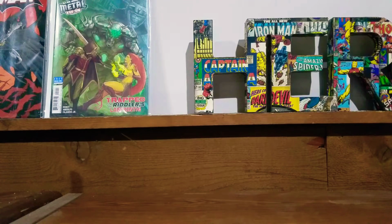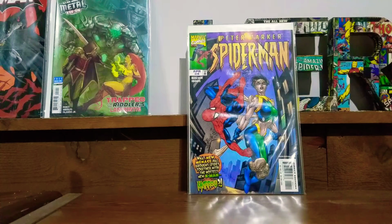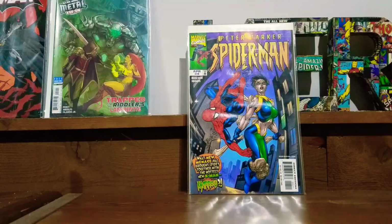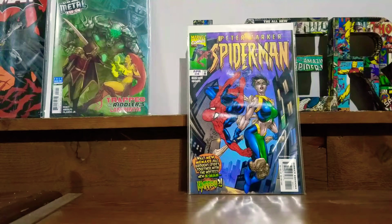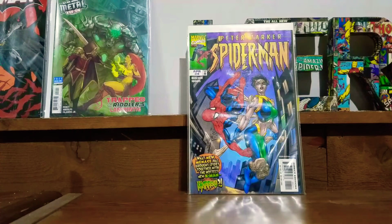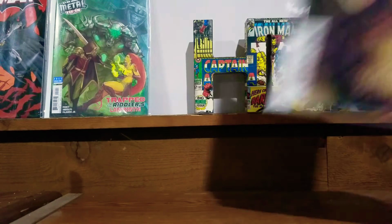Next is Peter Parker Spider-Man number 4. Now this is the first appearance of Hunger, who is formerly Crown. Now Crown has been speculated on as the villain in the Morbius movie. Whether he stays Crown or becomes Hunger, a lot of people are hoping that he becomes Hunger, and this is Hunger's first appearance, and that's why I went ahead and bought it.